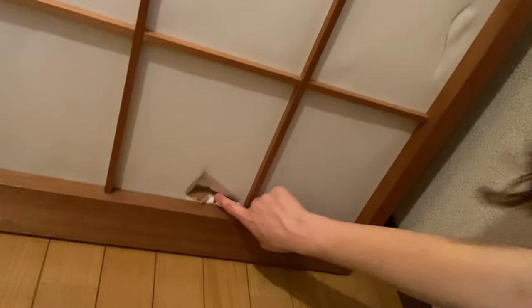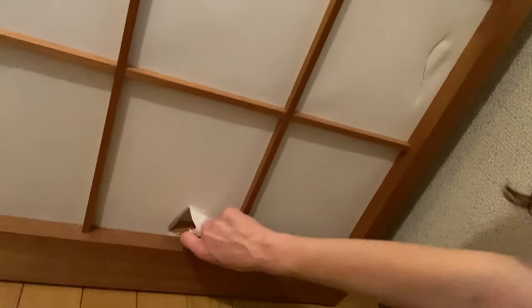And we have the shoji doors that were downstairs in Maki's office, but the kids unfortunately poked holes in them. And since we're renting this house, we have to pay for any damages. So we thought we'd put them up here.